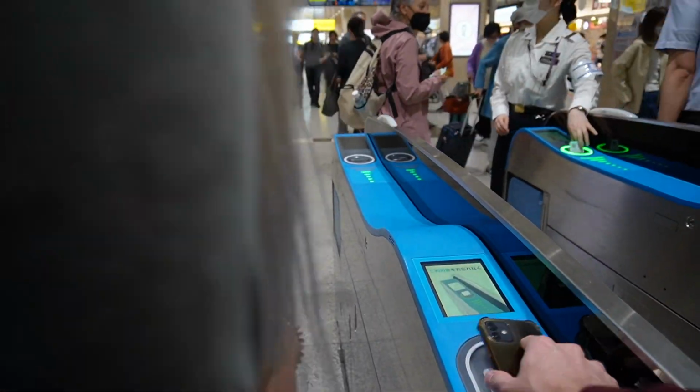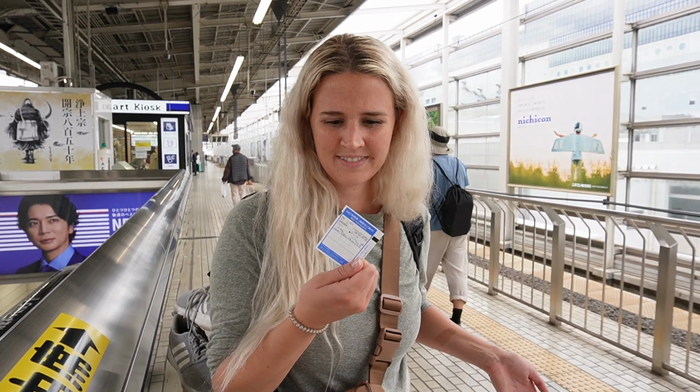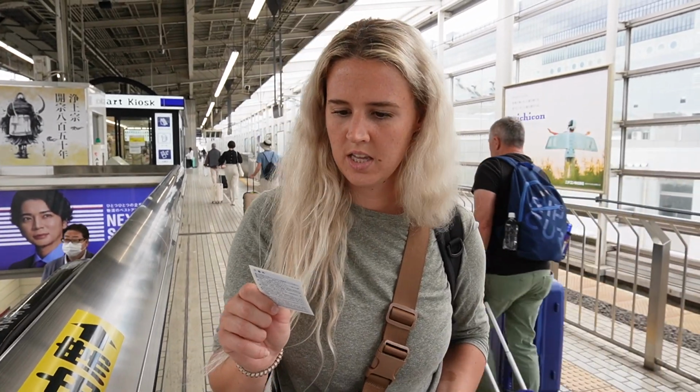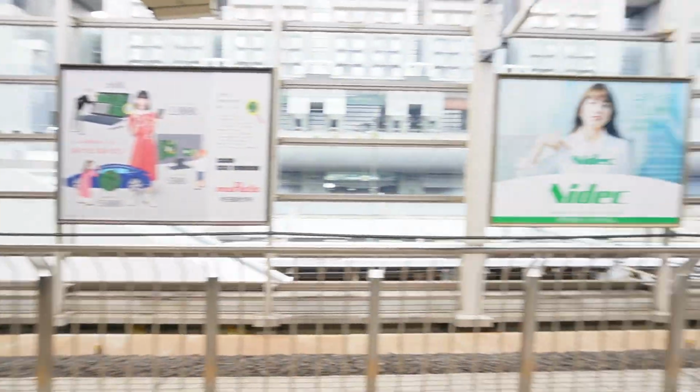We scanned our QR code to get in. They popped out some tickets for us, and now we just have to go to gate 11. Does it matter where we go? Yeah, we have an assigned seat. It says it on our ticket, 15E, and yours is 15D. Yeah. So we're in car 14. Oh, there we go, car 14.